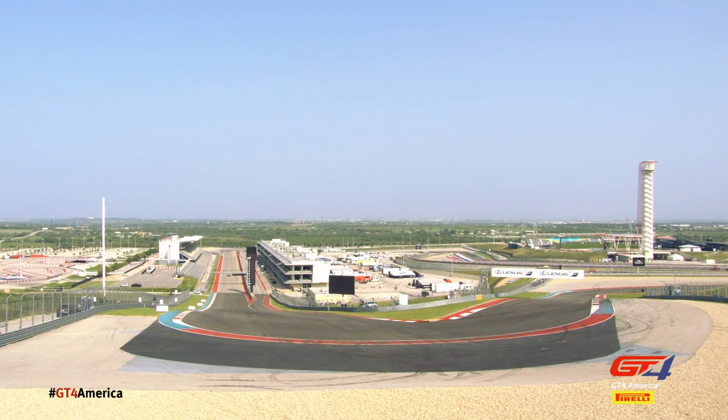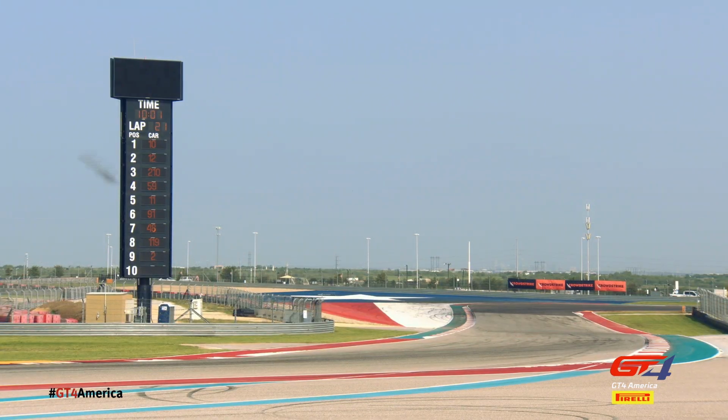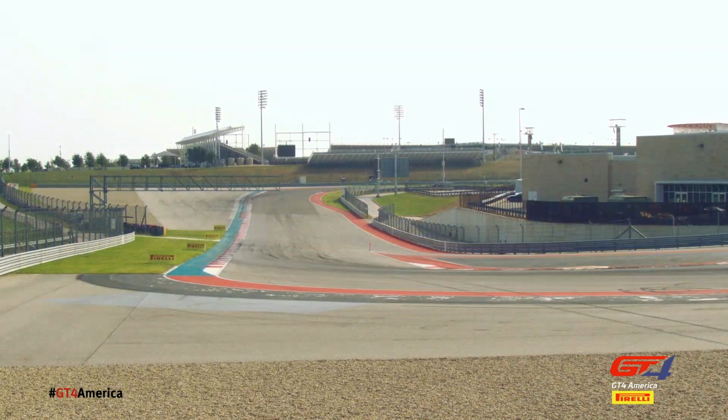But some great battles there, some great performances, and I think probably the most disappointed driver in the paddock right now would be Jason Hall, because he thoroughly deserved that podium run here today. Unfortunately, had that contact towards the end. Yeah, he did a brilliant job. Jason Hart has worked with him, and boy, it was about to come good, and it will. You'll see those podiums pretty soon.